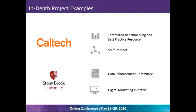The second area I want to talk about is our staff intranet. And this has been a pet project of mine and something that I'm very proud of at Caltech. So when I came on board in 2013, we did not have a staff intranet, and our VP had said that he wanted to have one.